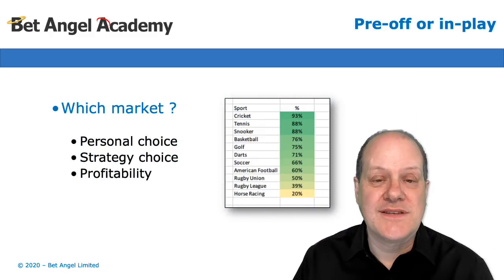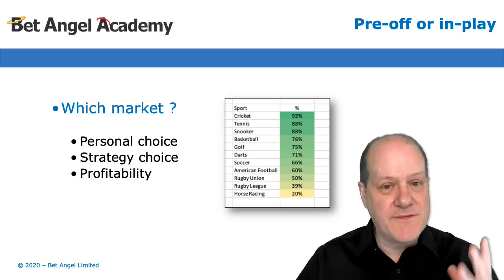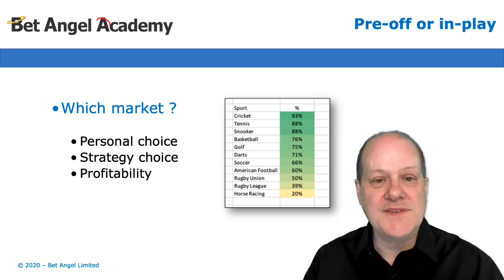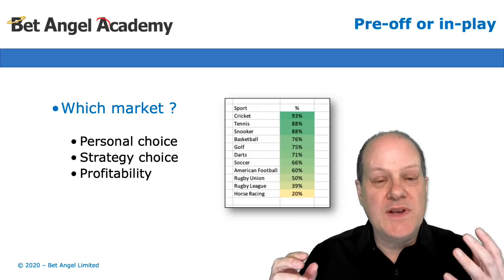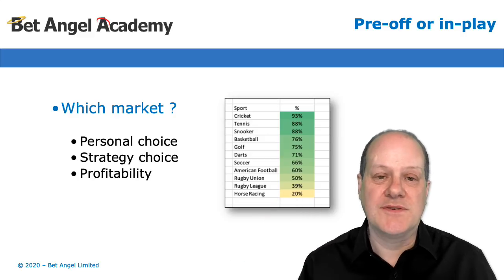So when you're looking at a sport that you would like to trade in-play, there are different characteristics for each individual sport. I just showed you on the previous slide the sort of characteristics that we see in racing. 80% of volume is done pre-off and only 20% in-play. But that is because when you look at a horse race, the market is up for absolutely ages and the race only takes a short amount of time.